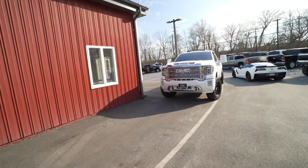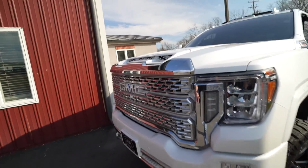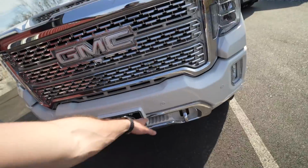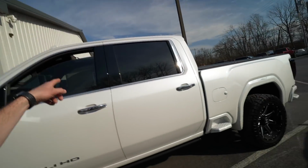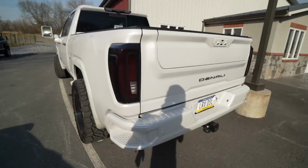Oh man, Sam's Denali just brings back all the feels, dude. The paint match on this thing from Sean at Peach Bottom, all these black plastics back here, the cowl itself, all the plastics in the bumper, the fog bezels, front valance, mirrors, cab lights, roof, side steps, and everything. Man, this pearl white just looks so good.